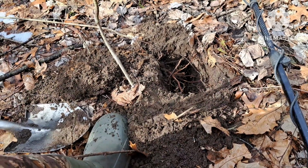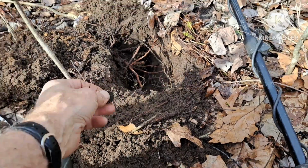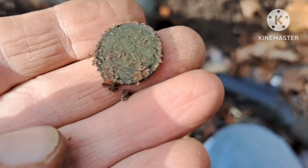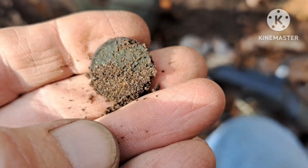All right, I've been at it quite a while, digging a lot of junk, but I just had something round pop out. Ooh, that's the backside of an Indian head.